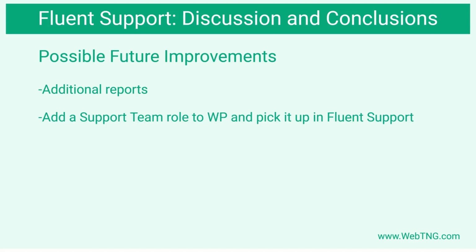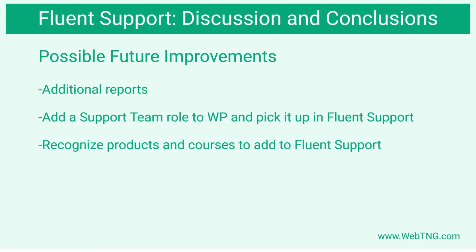I was pretty happy with the number and types of integrations, but I did notice that you needed to manually create support persons both in WordPress and then again in Fluent Support. The fine-grained permission system looked to work well, but maybe a support team role could be added when the plugin is installed, and that would make it easier to add users in the support system. Another integration point is that you also have to enter the products manually, and maybe that could have helper code so that products or courses can be picked up by the system more easily.